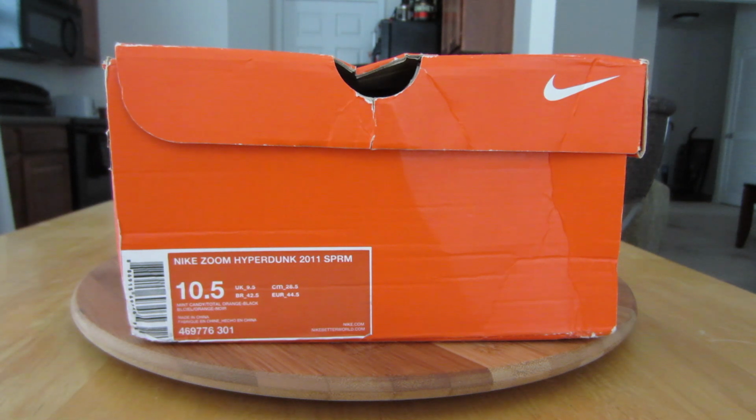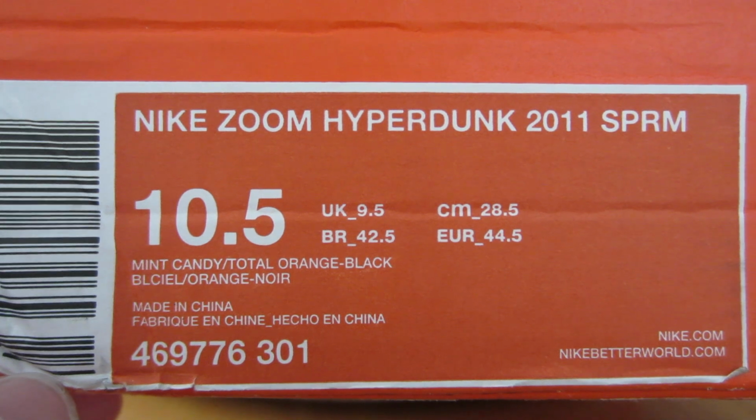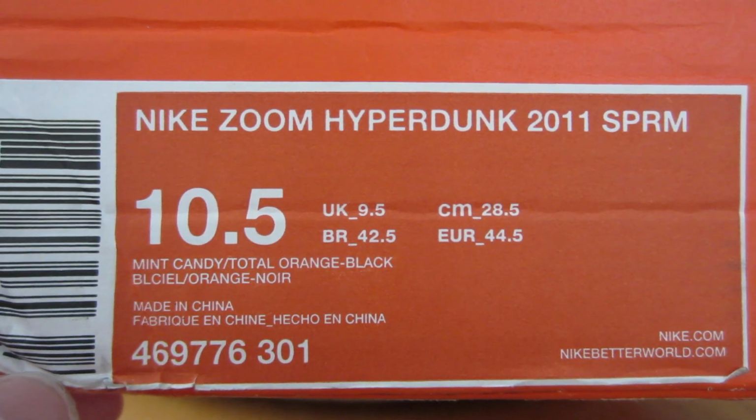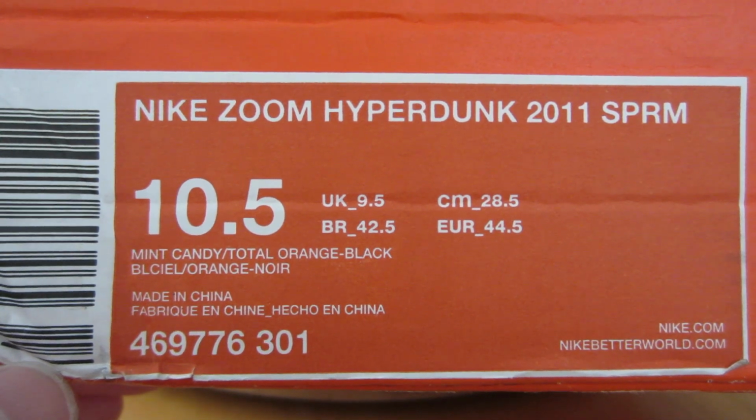For the month of October, I tried to not get any new releases. I struck out again this morning, however I do have something coming in. I actually have quite a few other things coming in as well, but the first pickup I got this week, if you can't already tell from the box, is the Nike Zoom Hyperdunk 2011 Supreme, size 10.5, with a color code of mint candy, total orange, black.